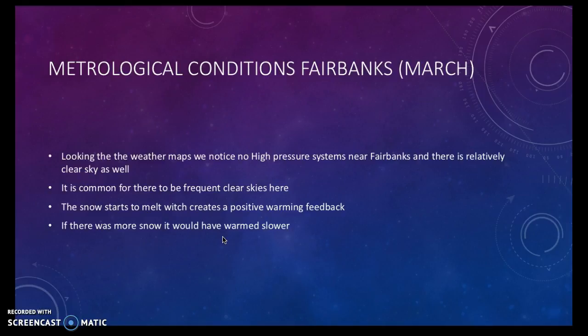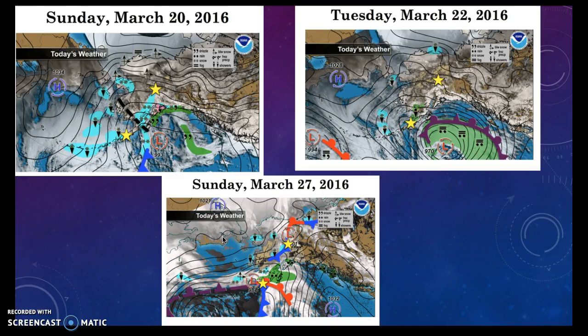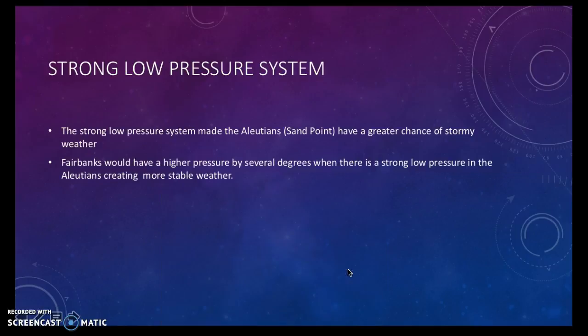So one thing that would help March to be closer to the climatology was if there was more snow. It would have warmed slower because there wouldn't be that intense heat being absorbed into it. There'd be more heat reflecting. The absorption in the warming process would have happened slower. And so here we can see no significant high pressures, which would help keep the temperature inversion from happening.